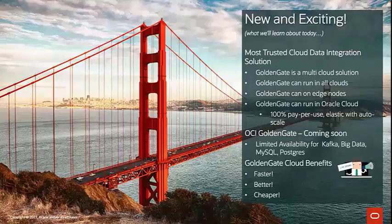And then we'll have another limited availability on Postgres as well that we'll see in the future. One of the biggest items that we have as far as benefits for us bringing to the cloud and for us to focus on is just really the fact that we really know, and you guys know, that we're the best performant, efficient data replication, change data generation tool out there. So the fastest, the best.